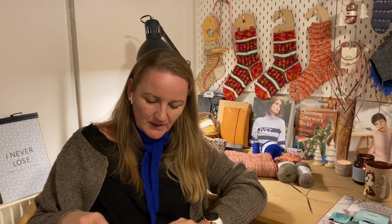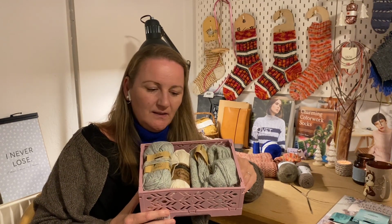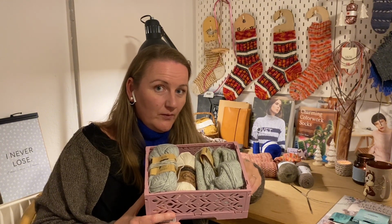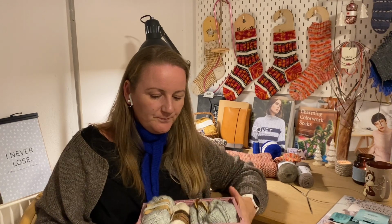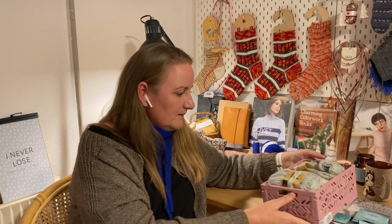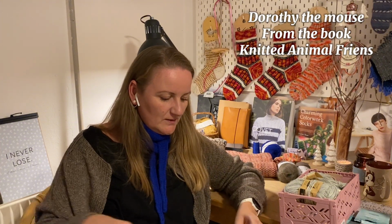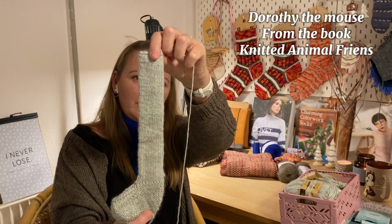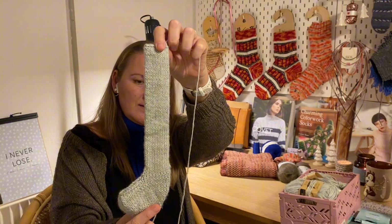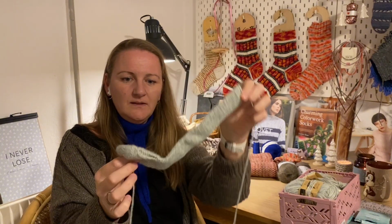In this basket, I'll not take it out. I have shown you also once before, but in this basket lies now every body part belonging to Dorothy the mouse. What I needed to do last time I showed you was the very last leg. And this is the very last leg. I finished this today. I casted it on yesterday.